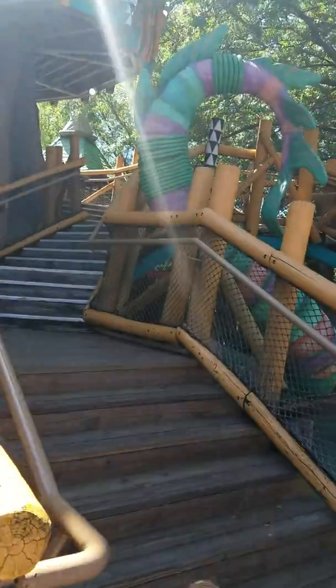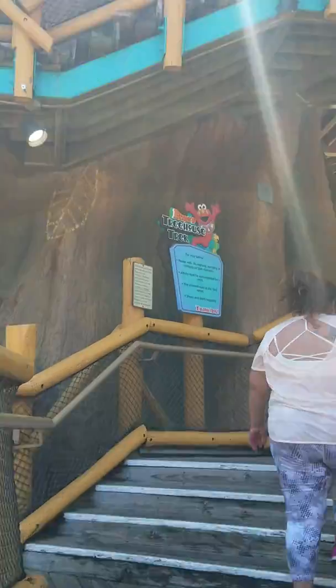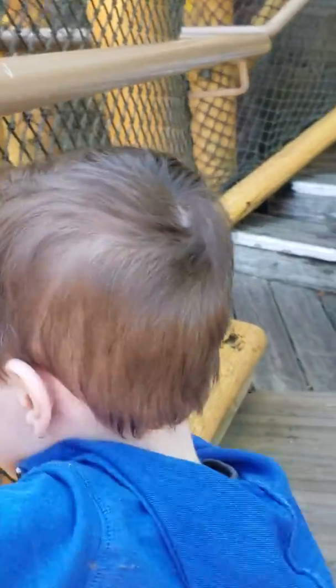Elmo's Playhouse. Elmo's Treehouse. Elmo's Treehouse Track. Is this a fun climb, Carter? Let's see how fast you can climb up it.